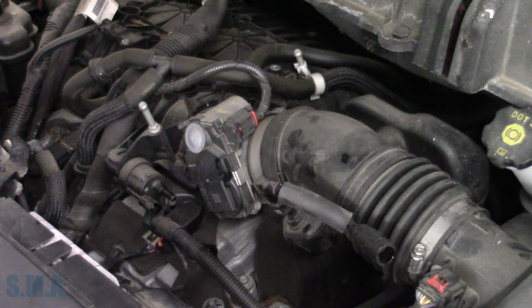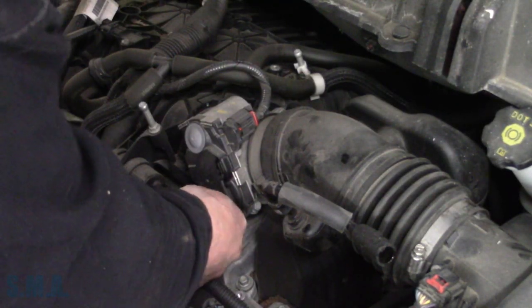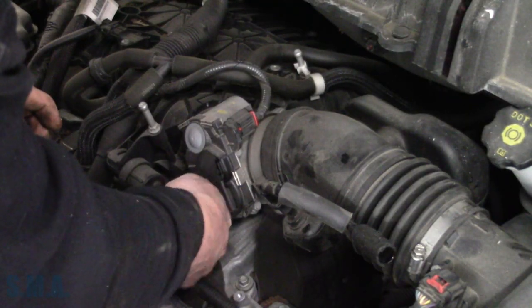Chevrolet had a lot of these in stock. They're about the same price as the aftermarket, but this way we'll be able to offer them. It's a 2-year, 24,000 parts and labor warranty from SMA.